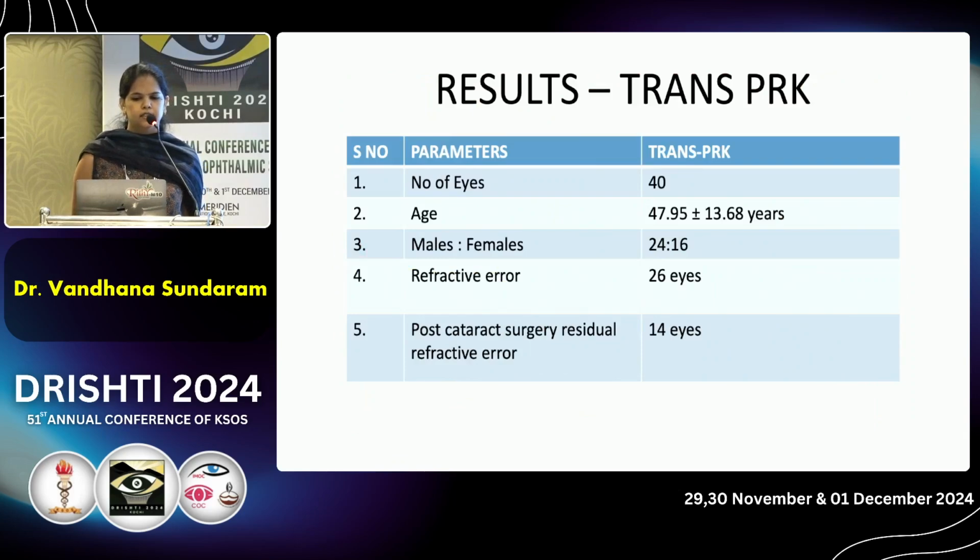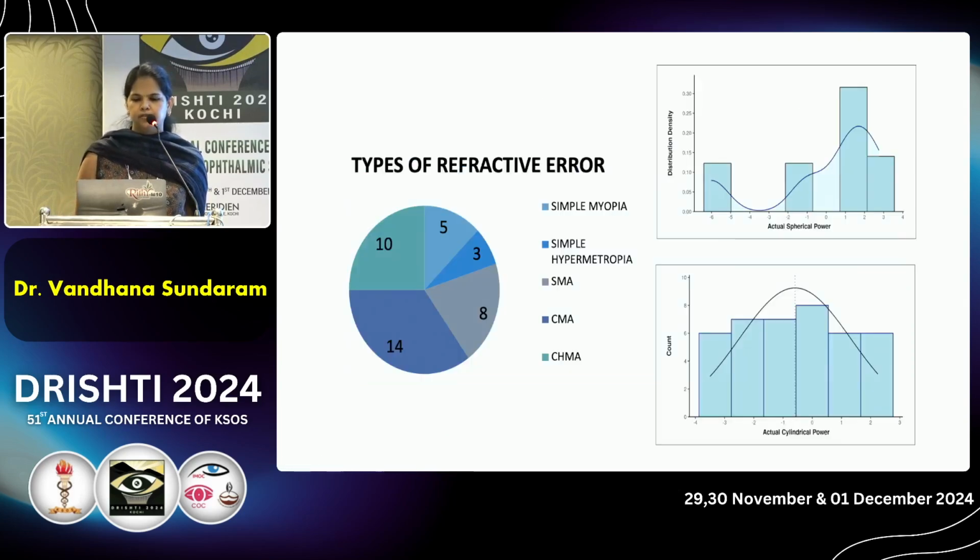Coming on to the results of trans-PRK, our study included around 40 eyes, out of which 26 eyes had primary refractive error and 14 eyes had residual refractive error after cataract surgery. All types of refractive error were included, the most common being simple myopia, and we also included up to compound myopic astigmatism as well as compound hypermetropic astigmatism.